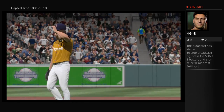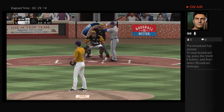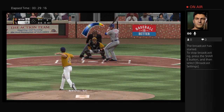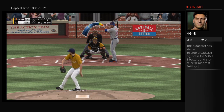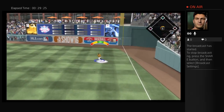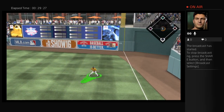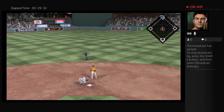Chris Sale will come in now working with a huge lead, so he'll just look to get some work in here. Neil Walker is in to start things out as he swings and misses at that one for strike 1. This one's skied out toward right. And he drops it. The throw into second. And he is in there.